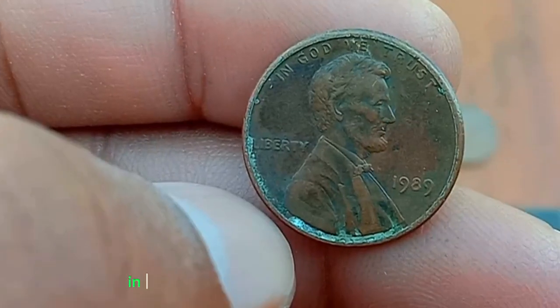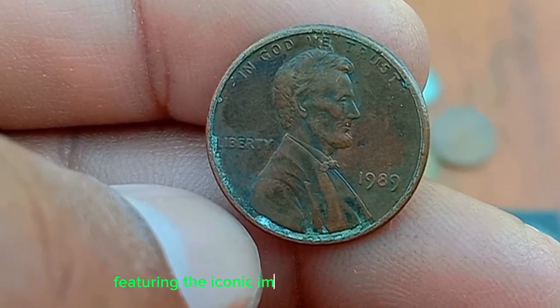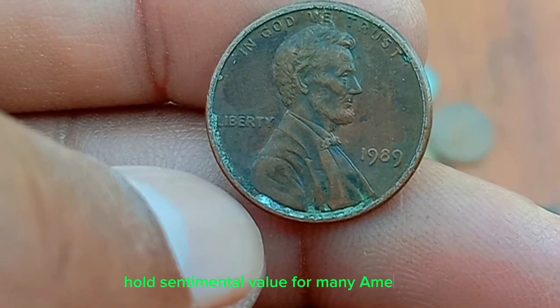In the United States, the 1989 Lincoln cent, featuring the iconic image of Abraham Lincoln on the obverse and the Lincoln Memorial on the reverse, holds sentimental value for many Americans.